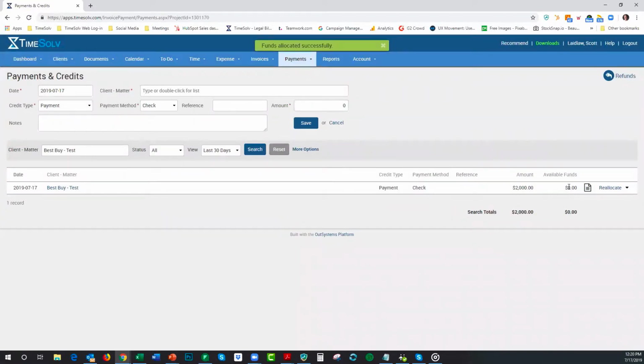There's no longer any available funds. Okay, but this payment was for the amount of $2,000. We don't have $2,000 available anymore because we've already allocated it to an invoice. All right, so make sure that you are allocating payments to invoices. If you have any questions, we're here to help you with it.